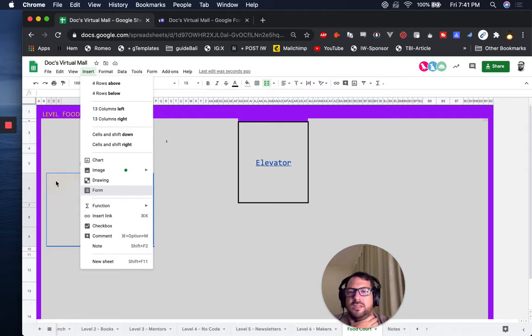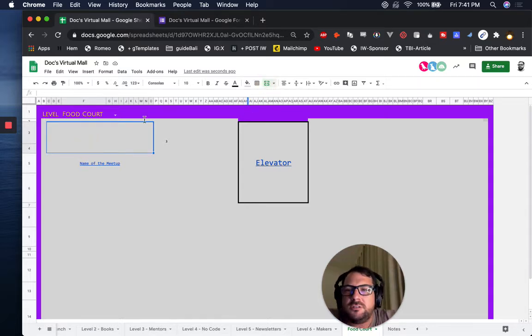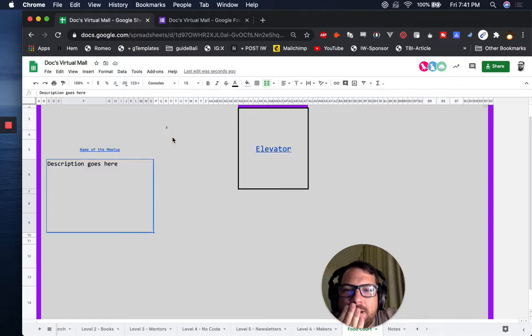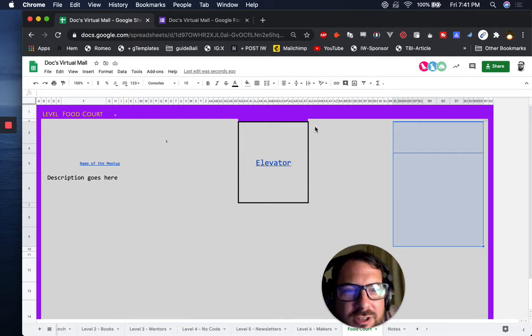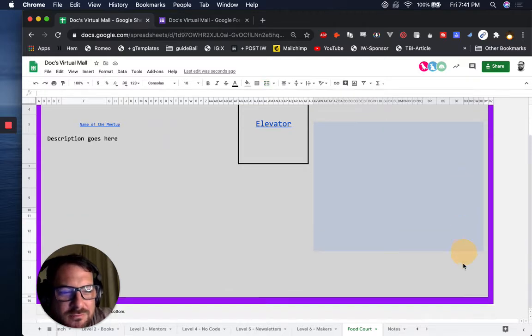How are we going to do the table numbers? So let's undo this merge. So we have name of the meetup. We have the description here. Goes here, right? So where should we put the table number? I think for right now we're only going to put in a few tables. Like, I think because we have all these merged things. You know what? Let me just get rid of all these merged cells. They helped us before. Now they're hurting us because we want more room available for our tables.